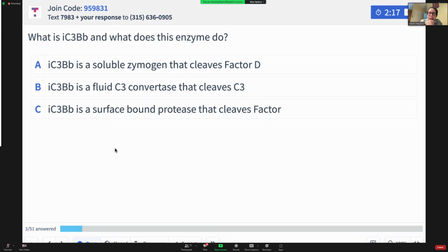You only get three choices here, so you have a 33% chance. iC3Bb is a soluble zymogen that cleaves factor D. iC3Bb is a fluid C3 convertase that cleaves C3. Or is iC3Bb a surface-bound protease that cleaves factor P? So what is iC3Bb? It's an enzyme. What does it do? Feel free to look back on your PowerPoint slides and all of that.